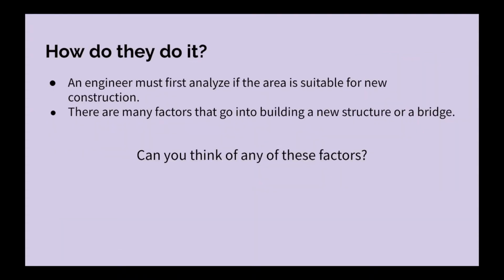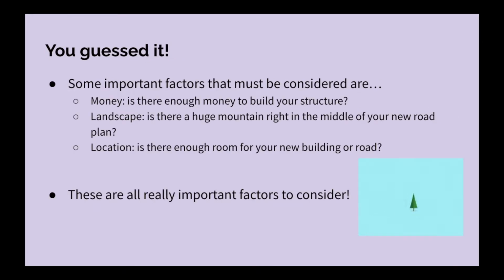So, how do they do it? An engineer must first analyze if the area is suitable for new construction. There are many factors that go into building a new structure or a bridge. Can you think of any of these factors? You guessed it. Some important factors that must be considered are money. Is there enough money to build your structure? The landscape. Is there a huge mountain right in the middle of your new road plan? And location. Is there enough room for your new building or road? These are all really important factors to consider.